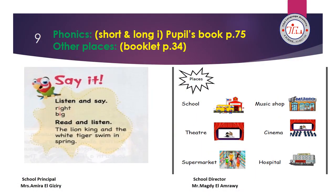Slide number 9. Okay, now look at your book, page number 75. We are going to skip the grammar and look here at the phonics part. Say it. Okay, here in this part we are going to differentiate between the short sound of letter I and the long sound of letter I. Let's listen to the audio first. Listen and say.